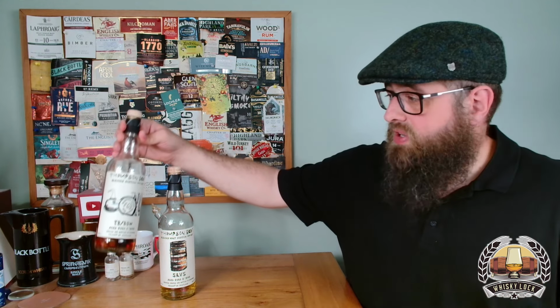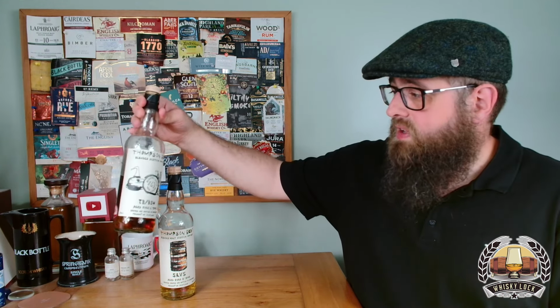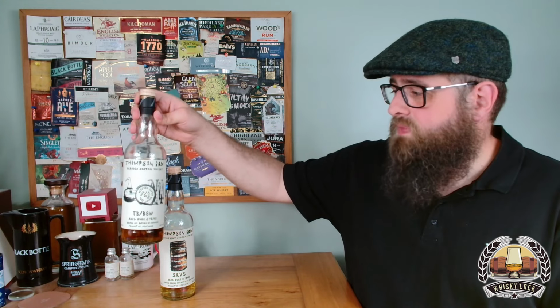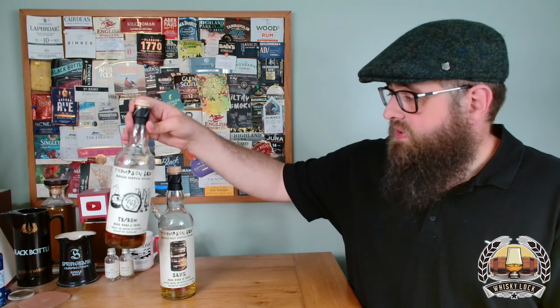And to be honest, I wasn't expecting a lot from this one because this is my bias. We're all guilty of it because it is a blended Scotch whisky and it's only 6 years old and it's heavily sherried. I thought that has potential to be some ropey whisky in a heavily sherried cask. And I was wrong.